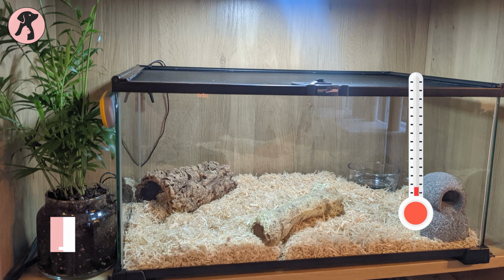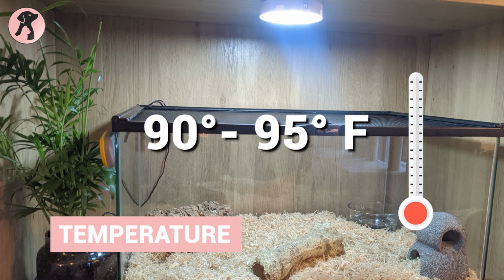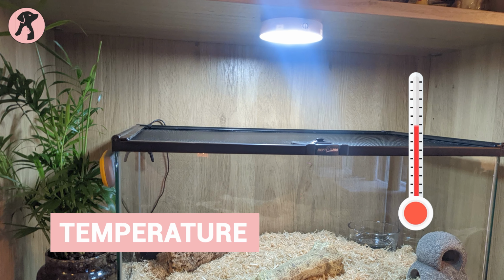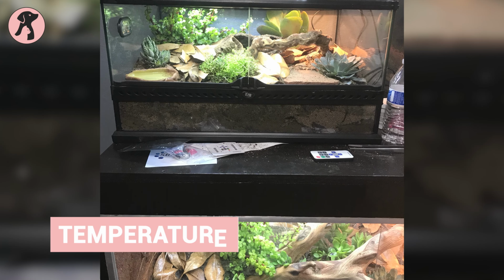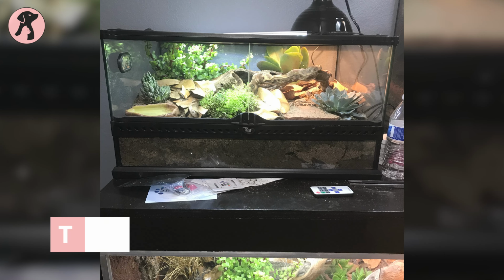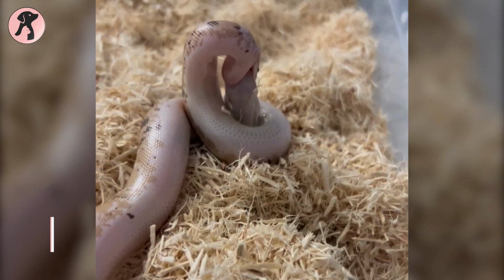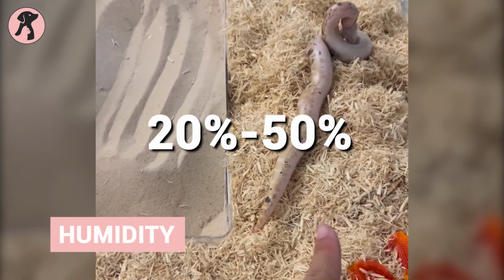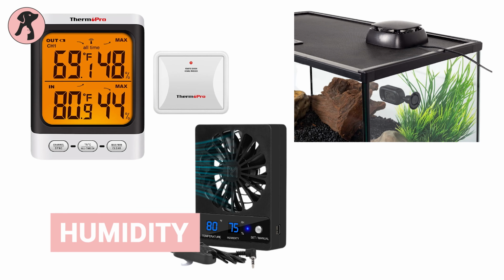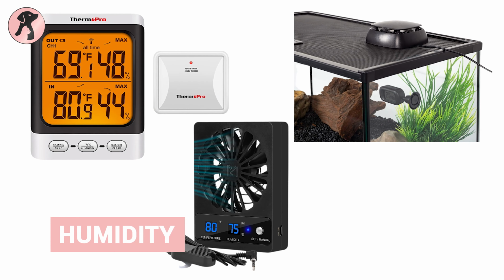Moreover, they need a temperature gradient in their enclosure with a warm side of 90 to 95 degrees Fahrenheit and a cool side of 75 to 80 degrees Fahrenheit. You can use a heat lamp or heat pad to create the warm side, and a basking spot should be provided. Besides, they prefer a dry environment with humidity levels between 20 to 50%. To control the humidity, you can place a hygrometer, dehumidifier, or fan in their tank.